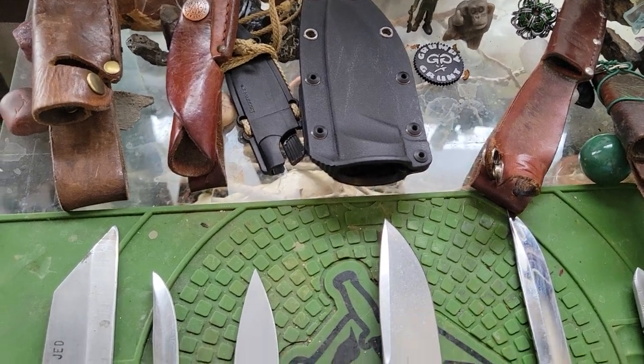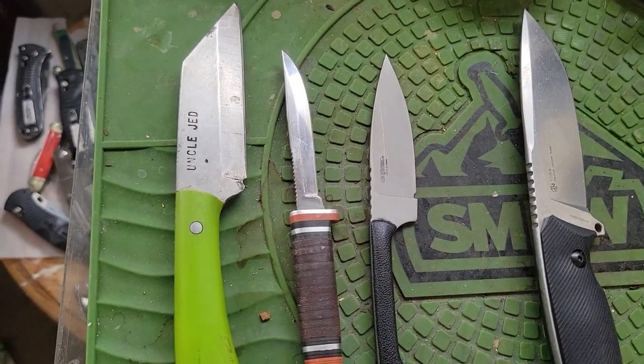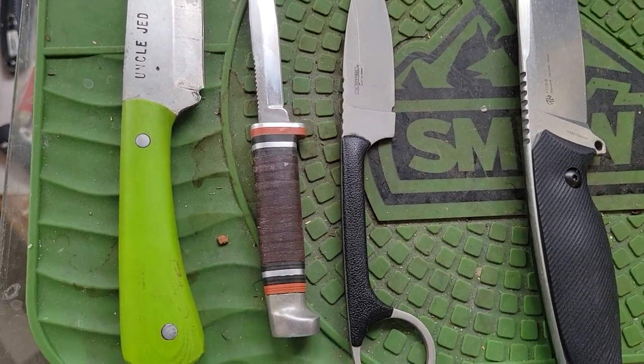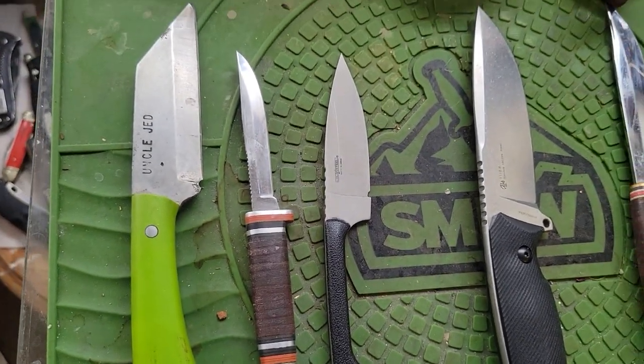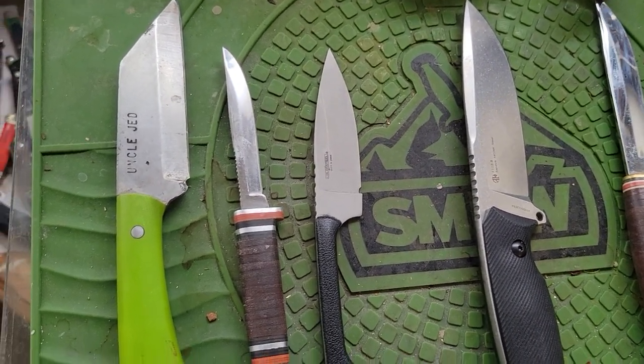Okay, now we will get on to my EDCs. These are fixed blade EDCs. They're not in any particular order.